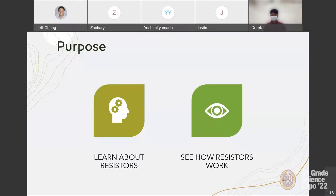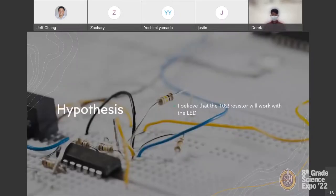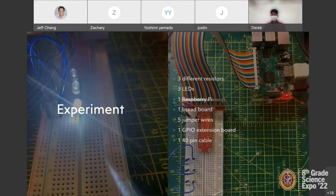To do this, I'm using three different resistors in a simple circuit. 3.3 volts will run through a general purpose input output pin, also known as a GPIO pin, into a breadboard through a resistor directly into an LED. My hypothesis is that the 10 ohm resistor will work with the LED. For this experiment, I use three different resistors, three LEDs, one Raspberry Pi, one breadboard, five jumper wires, one GPIO extension board, and one 40-pin cable.